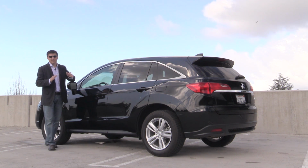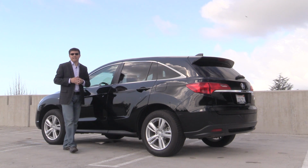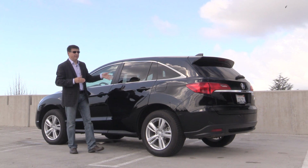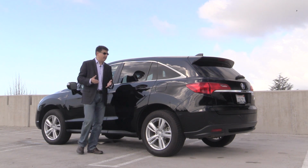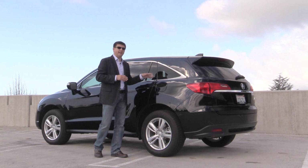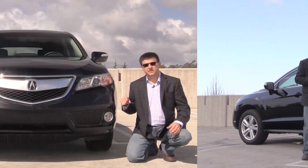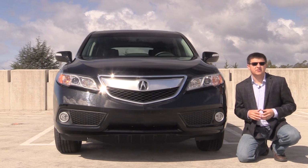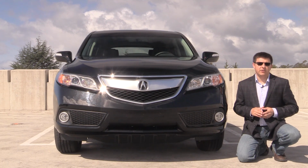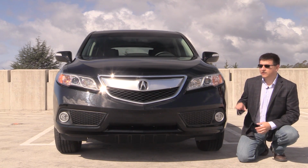The RDX is actually about the same size as an RX 350, a Lincoln MKX, a Cadillac SRX, a Volvo XC60, BMW X3, Mercedes GLK, etc. It's a solid mid-sized 5-seater crossover vehicle. It's not a compact luxury crossover like you'd think the Lincoln MKC would be. This generation of RDX grew a couple inches in just about every dimension versus the outgoing model. But a lot of the reason that this model looks so much bigger than the outgoing model is simply styling.